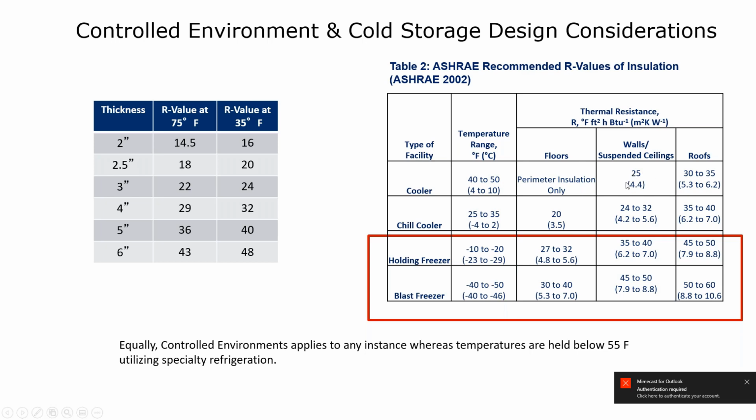The minimum requirement on walls and ceilings is R25. So you can correlate that over to the chart, and you're just at the fringe on 3-inch and then 4-inch panels for a cooler from 40 to 50 degrees. At 50, you might be able to get away with 3-inch. And then, of course, the roof: at 30 to 35, you'd be looking at 5-inch roofs if you were going to use insulated panels for an entire envelope structure to maintain a 40 to 50 degree unit.